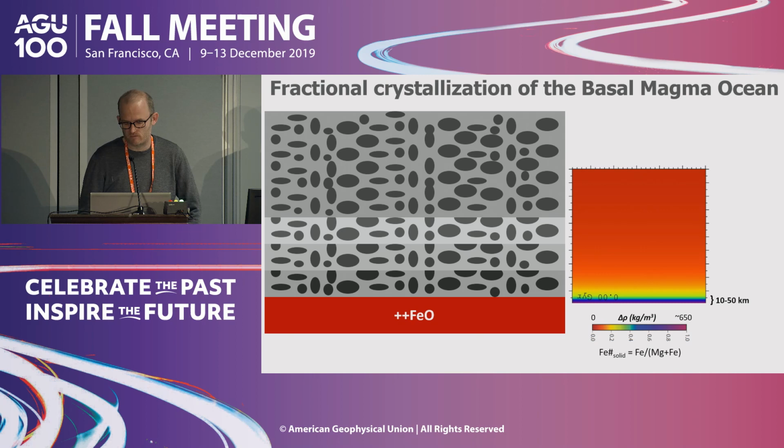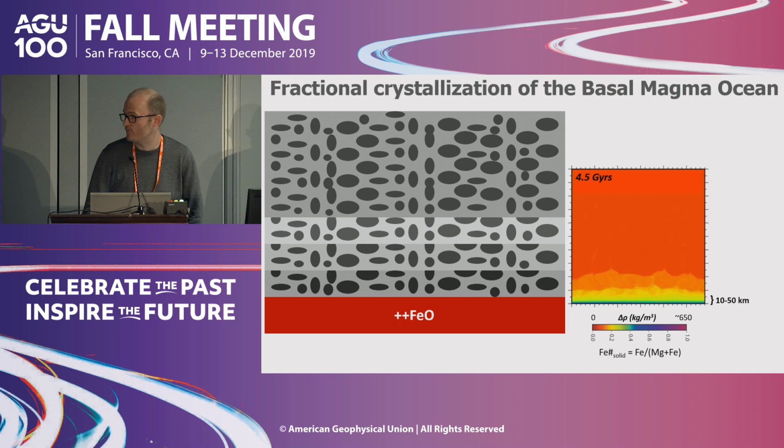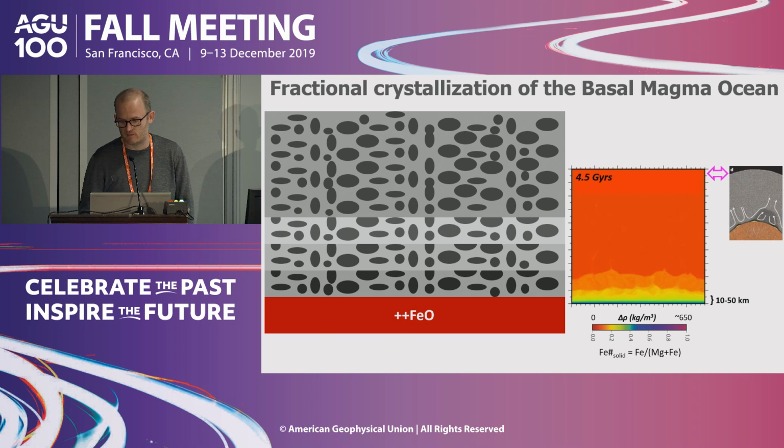So you should really expect to get this deep dense layer, and now if you wait for 4.5 billion years, you will not be able to entrain that layer. It is several hundreds of kilograms per cubic meter denser than the ambient mantle, and you would expect a layer that is tens of kilometers thick to persist at the base of the mantle, and you would see that seismically, but we don't see that. So there's still a problem. Maybe a basal magma ocean never existed, but there's a discrepancy between this model of basal magma ocean fractional crystallization and the present-day structure of the Earth.